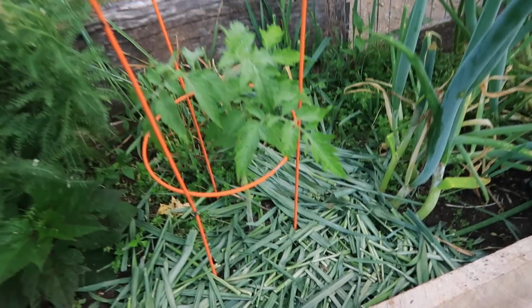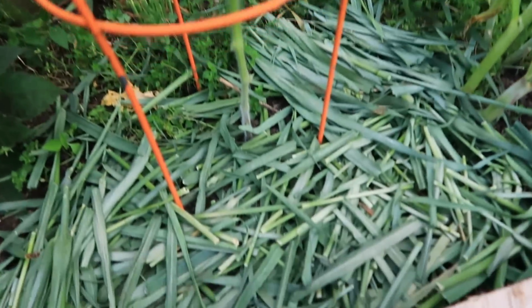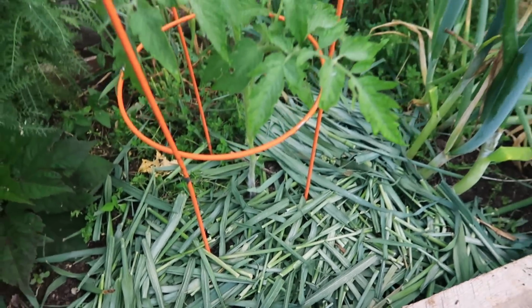So I chopped those down and put it around the base of the tomato plant, and I'm going to see how that does. I'm hoping to do that with all of our tomato plants in the future. In the fall, I'll plant wheat or rye, and then in late spring, early summer, when I'm ready to plant those tomatoes, I'll just chop down the grasses and plant the tomatoes into that.